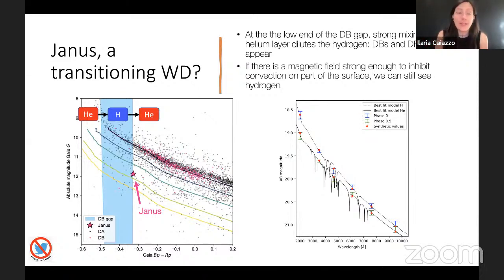And the explanation is that hydrogen floats, right? Because it's the lightest element and the gravity is very strong on the surface of the white dwarf. So in this temperature range, if you have even a tiny, tiny amount of hydrogen, it will float and cover the entire surface of the white dwarf, like an ocean on a mountainless planet. You just need a very, very small amount of hydrogen to cover the entire thing.